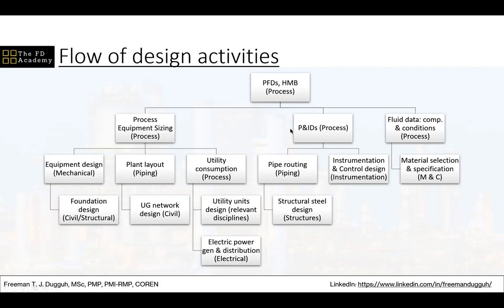Now, you are not expected to be a process design engineer. You can never know as much as the process guys. You can never know as much as the equipment design guys. If you are operating as a project engineer, you can never claim to know more than, say, the instrumentation guys about their instrumentation work.